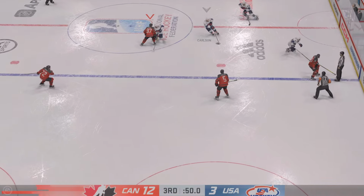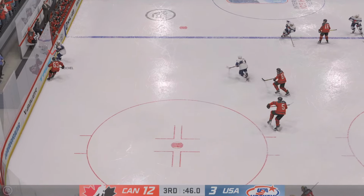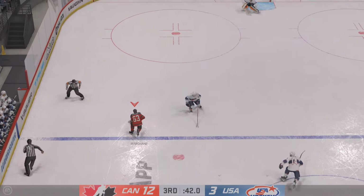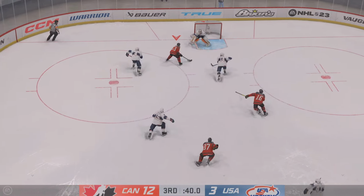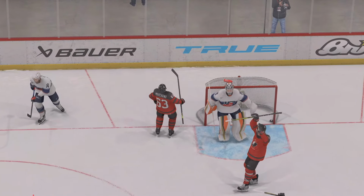USA's won the draw. They take possession here in the open ice. Fails to find the open man. He grabs the puck here at the point. Angles it over to Marchand. Skates to the crease. They score! And they double it up!